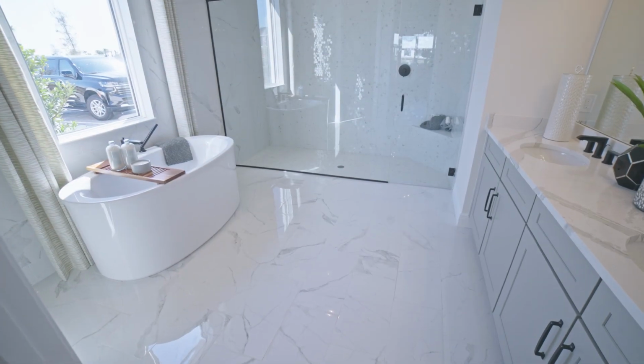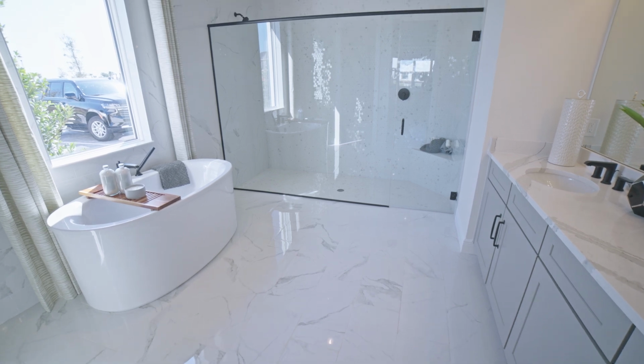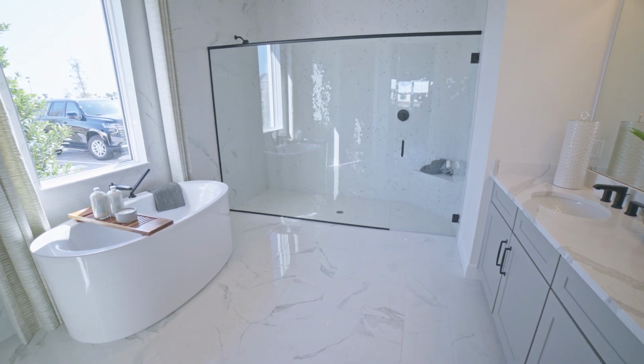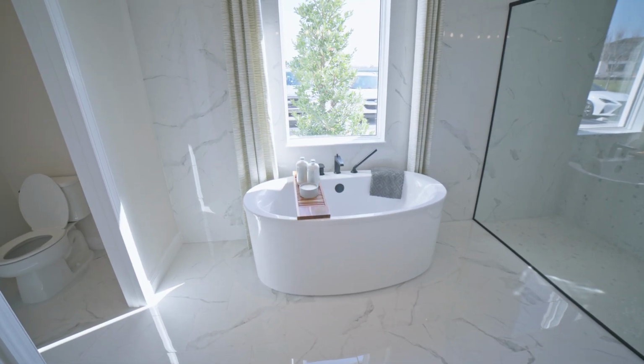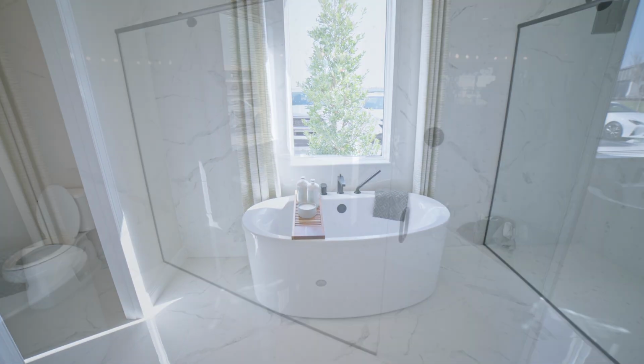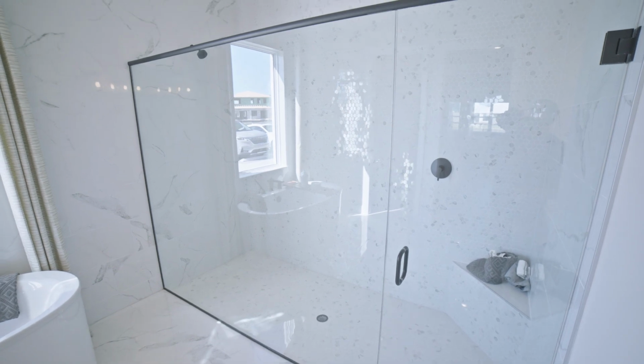So come on in. Let's look at the master bathroom. So you have this tub right over there. Beautiful tiles all the way through. They've kind of used the same tiles that you see on the floor. But what I like is that you have this nice walk-in frameless door right there.